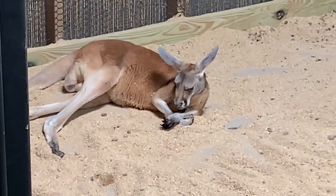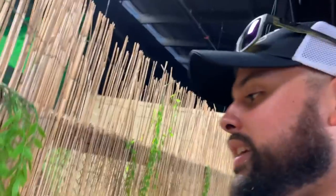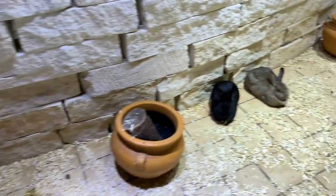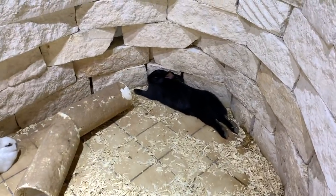Hello. These things are called joeys when they're babies, you know? So I'm technically a very giant kangaroo. What happened? Are those big bunnies? Look at the size of these. These are hares. Okay. These things are massive. Look at them. Massive hares. They're so big. These are big bunnies.